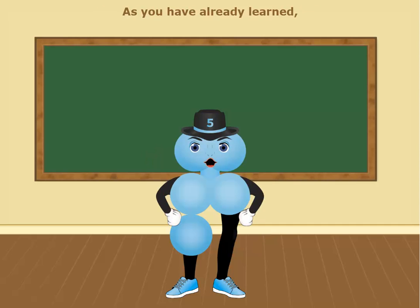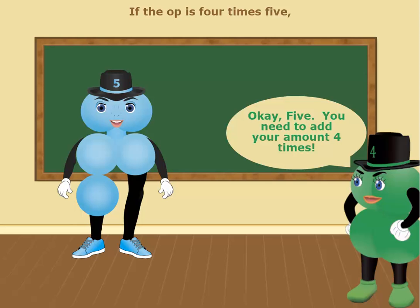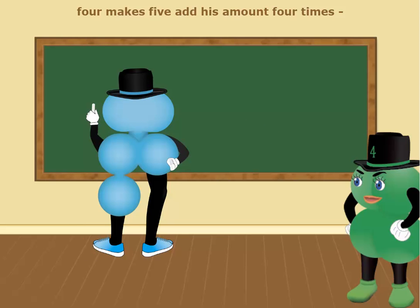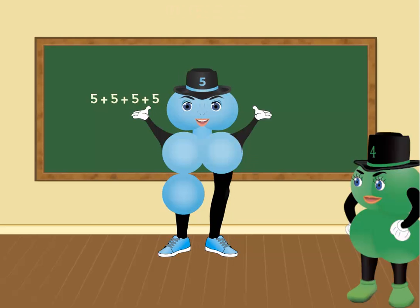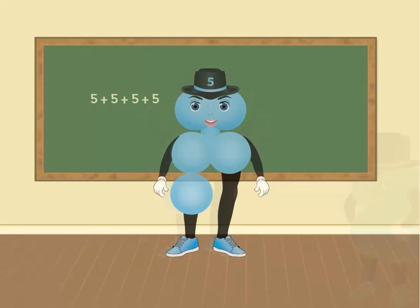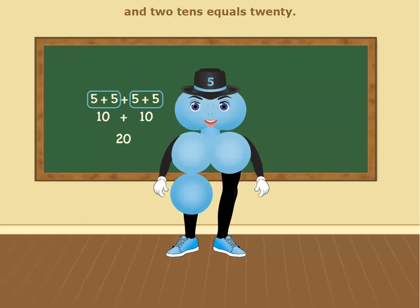As you've already learned, on a multiplication op, the maker makes the doer add his amount the number of times specified by the maker. If the op is 4 times 5, 4 makes 5 add his amount 4 times. 5 plus 5 plus 5 plus 5. If I add the first 2 5s, I get 10. And if I add the last 2 5s, I get another 10. So my 4 5s make 2 10s, and 2 10s equals 20.